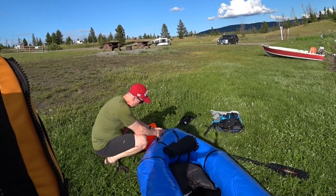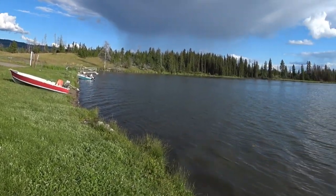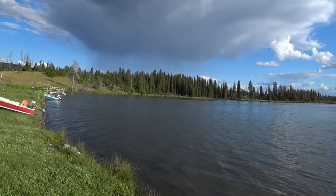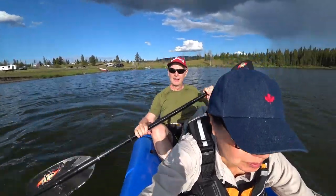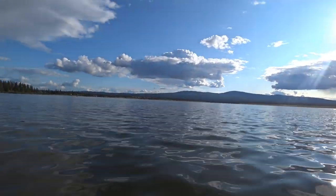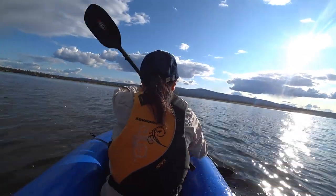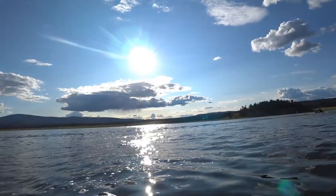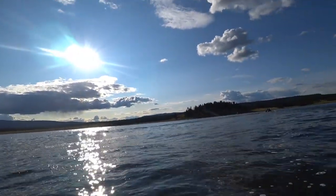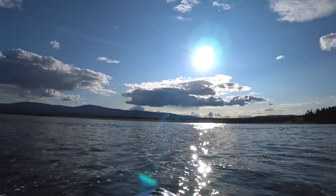Going for a paddle on Tunkwa Lake. Setting up the Alpacka pack raft, and there's some wicked storm clouds over there, so we're hoping they're not coming this way. Boat wake! Just passed right in front of us. Gordon wouldn't slow down.